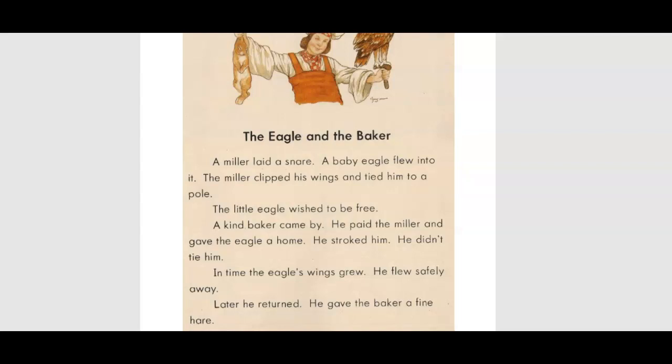The Eagle and the Baker. A miller laid a snare. That's a trap, boys and girls. A baby eagle flew into it. The miller clipped its wings and tied him to a pole. The little eagle wished to be free. A kind baker came by. That's someone who bakes cakes. And a miller is someone who mills seeds into flour.